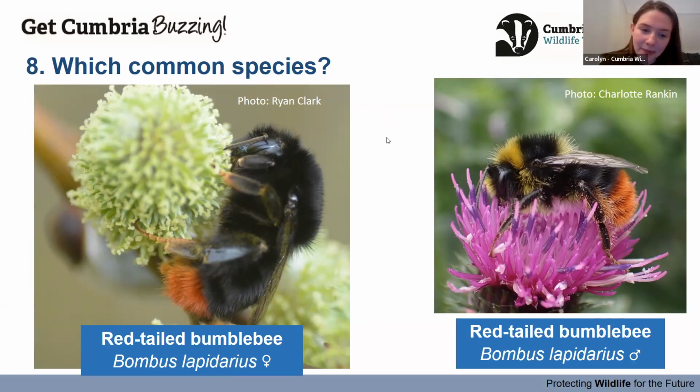Yeah, it's the red tail bumblebee. So we have the queen here on the left, looking just beautiful. The really black velvety loveliness and a lovely little bright red tail. And the workers in the species basically just look like miniature versions of the queen. Properly diddy, and the red-tailed bumblebee queens are huge. They really are. So really big, and then really small with the workers.